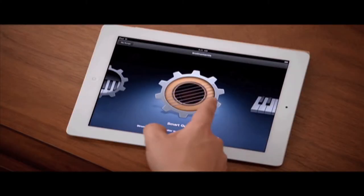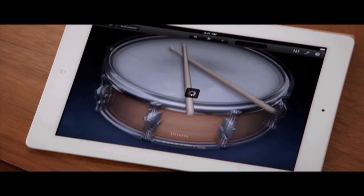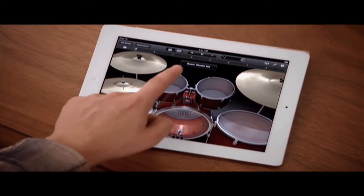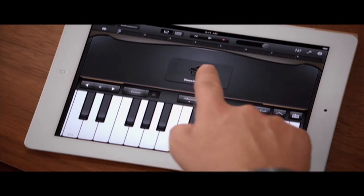You can use real instruments or the built-in touch instruments. With the accelerometer, as you tap harder, you play louder. You don't have to be a musician to use it. You can be an architect or an 80s workout dancer.